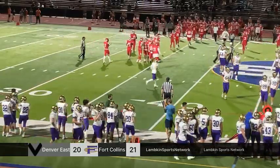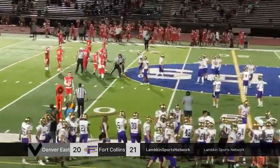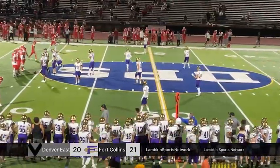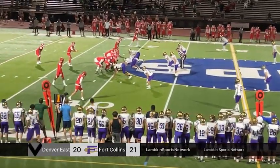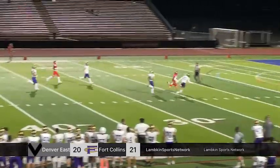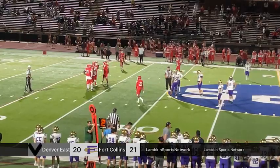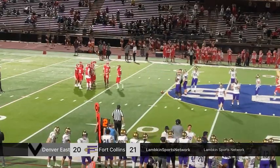I'm surprised they didn't punt. So here we go, 18 seconds left in the game. Lambkins up by 1 point. You know Denver East is going to pass the ball. Lambkins is going to sit back in the zone. See what happens. Snap. Looks deep. Price is there. Nothing. 14 seconds left in the game. Good defense by the Lambkins. Second and 10 from the 40. I think they're just going to throw a deep ball again.